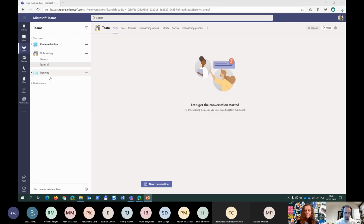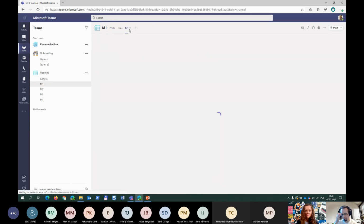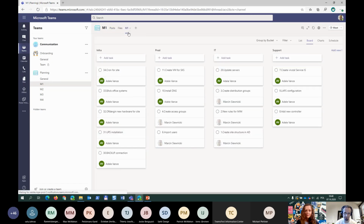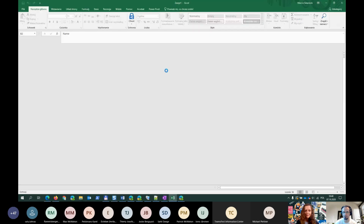How it works? Planning, yes, planning. So there are 4 channels: M1, M2, M3, M4. In each we have a planner with tasks, and I will show you the Excel file because it's very important. Okay, not this one, this one.